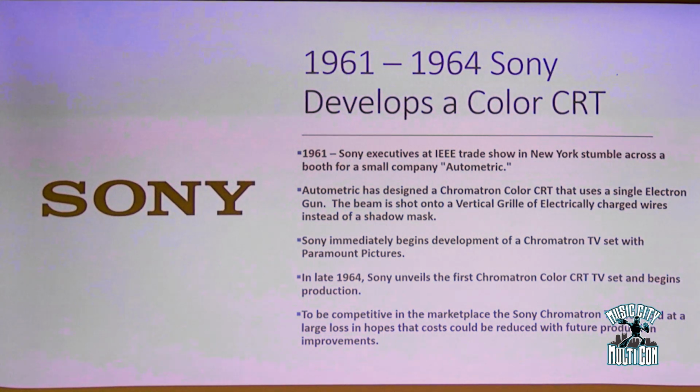Instead of having those three primary colors come through the electron gun on a shadow mask, they wanted to simplify the process and have all three colors come through a single beam gun and shoot on a slightly different mask on the screen. It was similar in technology, but different. Sony was really enamored with this technology. They bought it from Autometric, took it back to their labs, studios and production facilities, and tried to perfect this chromatron TV set.